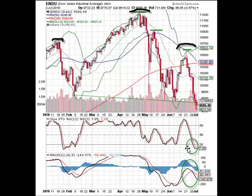The stochastic is residing here in the oversold area, and it looks like the %K line wants to cross over the %D line, and if it does that, it may begin to escalate out of here, which would be a bullish sign. The MACD doesn't appear to be telling me the same story, and in fact the histogram is moving further away from the zero line, which indicates continuing momentum to the downside.